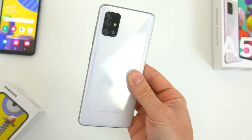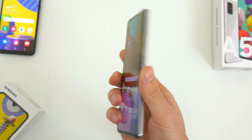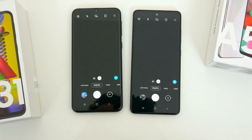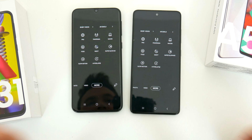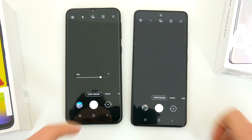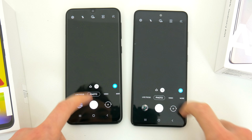And on the software side of things, we get the same experience, with both phones running Android 10 and One UI 2. So they each have the same controls, features, and shooting modes, which I used for different picture samples, including night mode, live focus, some pro controls, macro, and more. And I'll make sure that I have each shooting mode labeled so you know what's going on in the pictures. But aside from those little differences in actual camera hardware, the playing field seems to be fairly even.